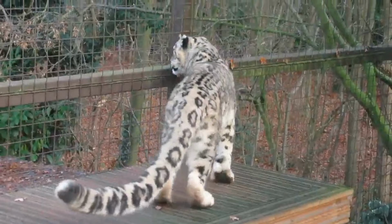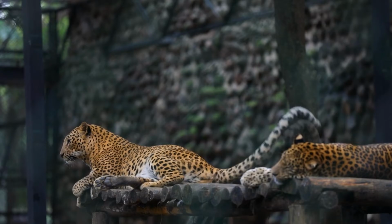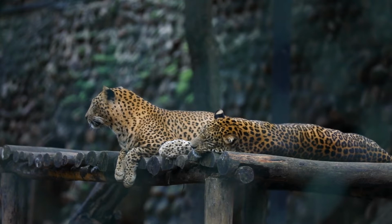How high is a leopard? Leopards are much larger than your average house cat. Nevertheless, they are the smallest members of the big cat family. A leopard's height can range from 57 to 70 centimeters and they can reach a length of 90 to 160 centimeters. Their tail adds another 64 to 110 centimeters to their length.